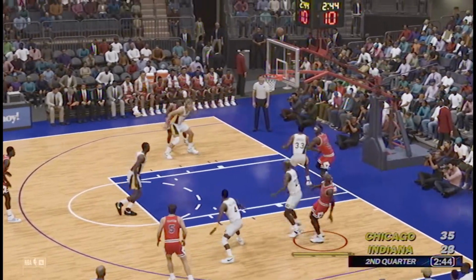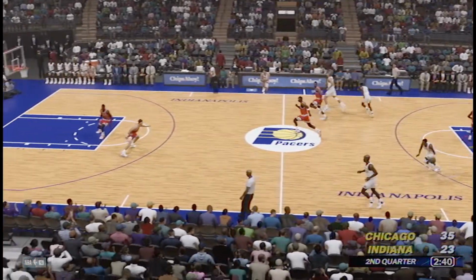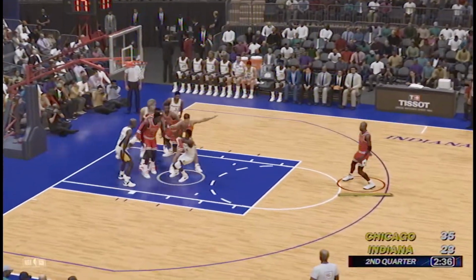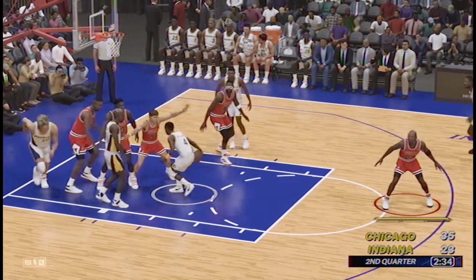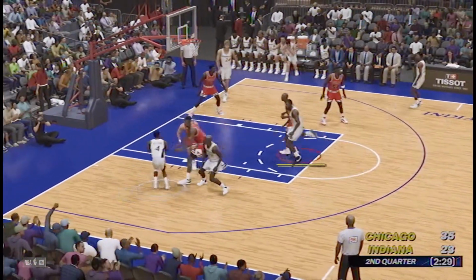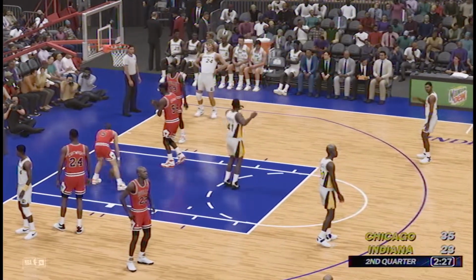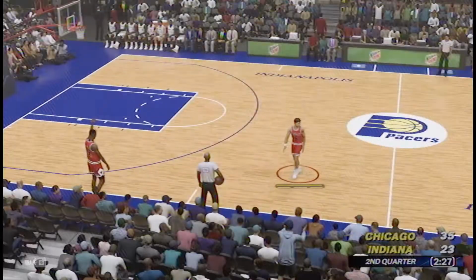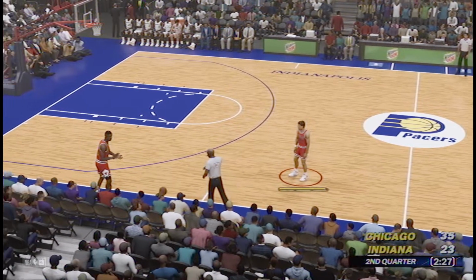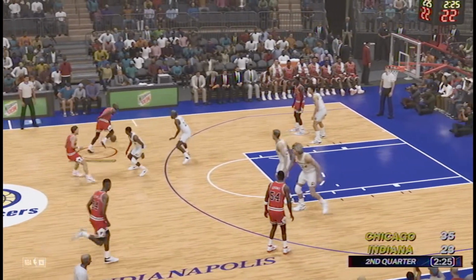The 15-footer. The shot, no good. And it's the Pacers taking it the other way. Williams inside, guarded by Paxson. Can they get it? And it's blocked. Tons of reach from Livingston. Stuffed the shot there. Pacers foul call. Personal foul. Substitution for your Pacers. For Chicago, they've gone 6 of 9 in the second quarter. Some good work from the field.